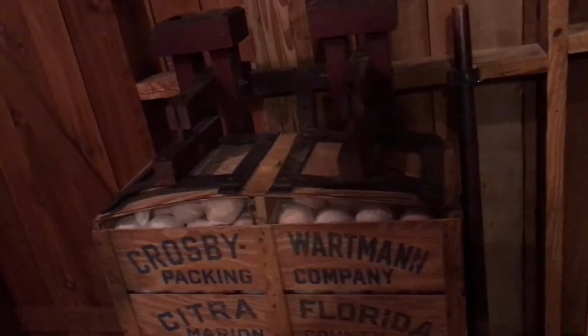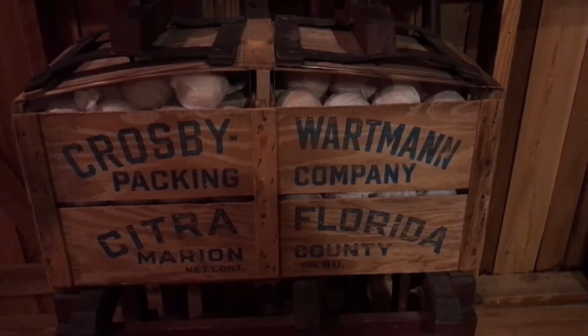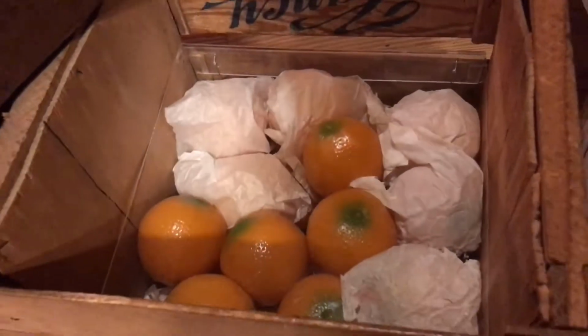Packer packs them, mashes them down, seals them up. Come here ready for transport. Crosby Wharton Packing Company.